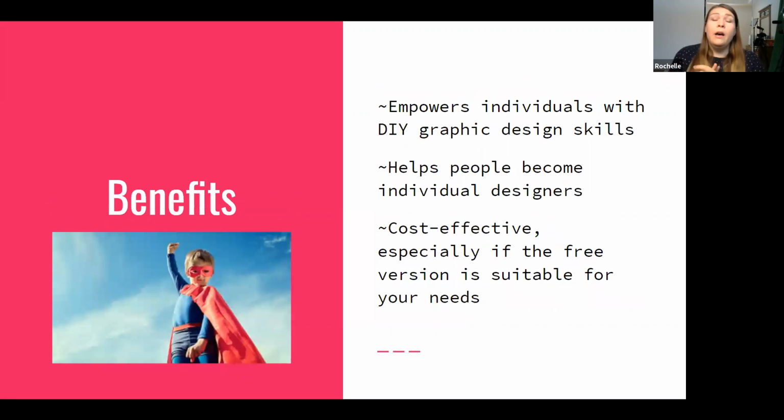The benefits of Canva. It really is designed to take the intimidation factor out of graphic design. It's designed to make everybody their own graphic designer. It's very cost effective, especially if the free version is suitable for your needs. Now, to put that into perspective, I have been using Canva for maybe a year and a half, maybe only about a year or so. I have never upgraded my subscription. I only use the free one. And one of my other side hustles is that I am a social media manager. So if I can get by managing clients for nothing, that's pretty good to me.